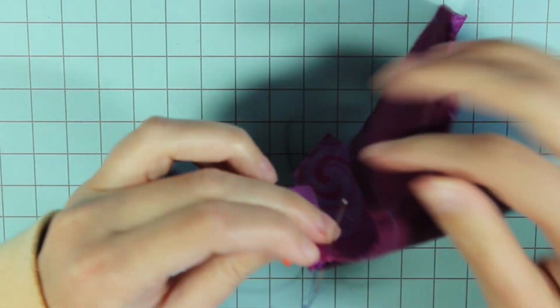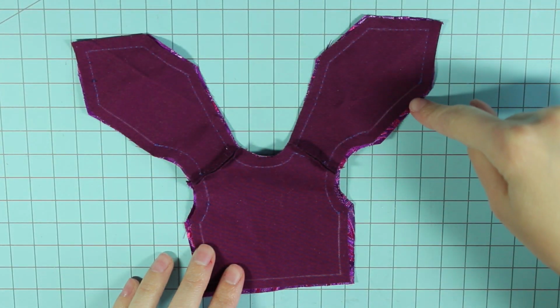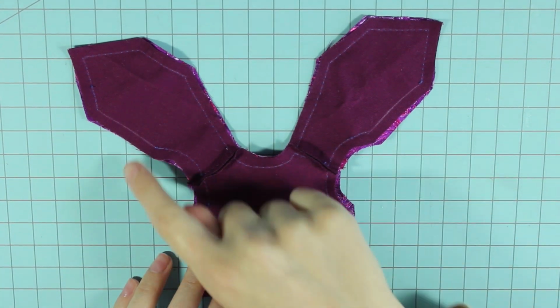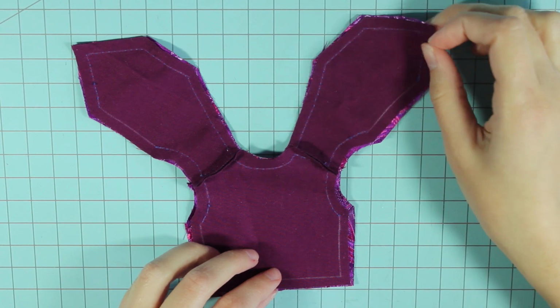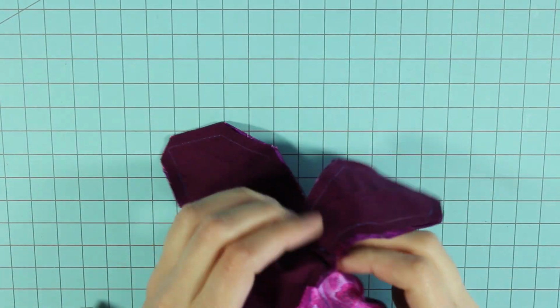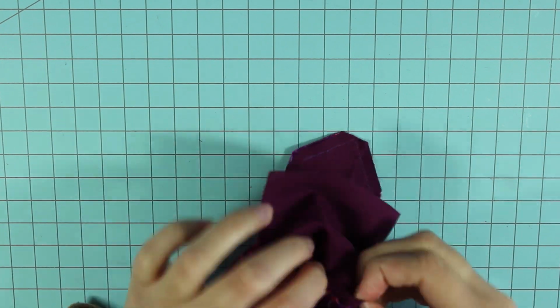I line up both pieces together and then stitch along the bottom of the front, around the neck opening, all the way to the bottom of the other side. Then I also stitch along each armhole. It's important, however, that I leave the sides and the bottom of the back open for now. This way I can turn the whole vest right side out and give it a quick ironing.